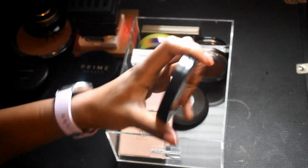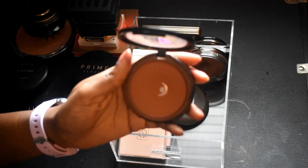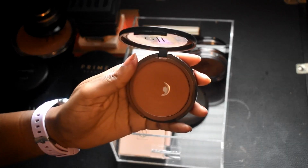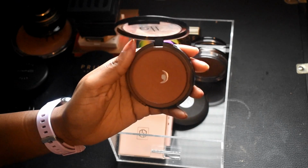Next is a powder product that I killed. This is actually a blush from e.l.f. and it's in Always Spicy. I use this as a bronzer. I actually really enjoy this. This is a reddish, warmly toned bronzer, and it's a really nice finish. It is a matte finish, so do keep that in mind.